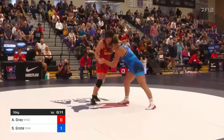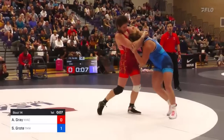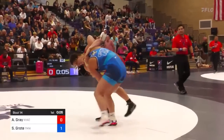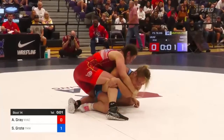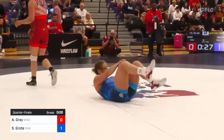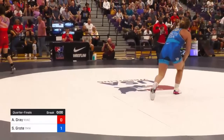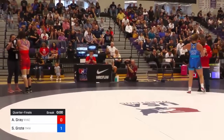Now Gray looking to work from that underhook on the left side. Locks up a headlock here, just to throw it down to the mat, and she does, but Gray able to grab that leg and defend, and time runs out in the first period. So Skylar Grote takes a 1-0 lead into the break.